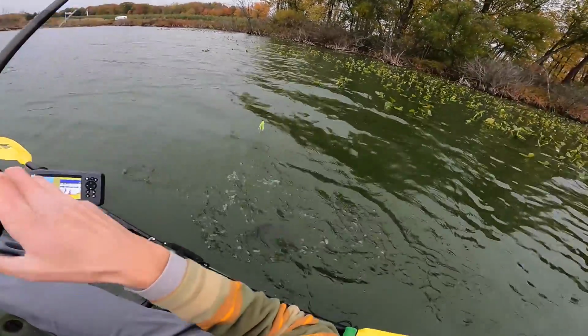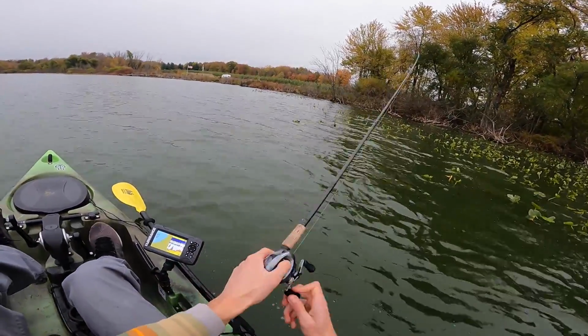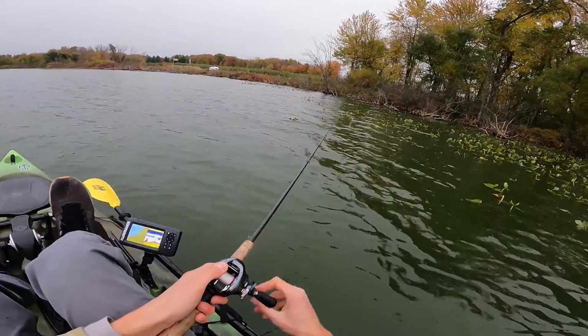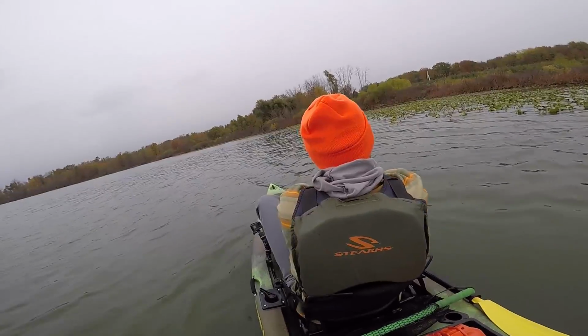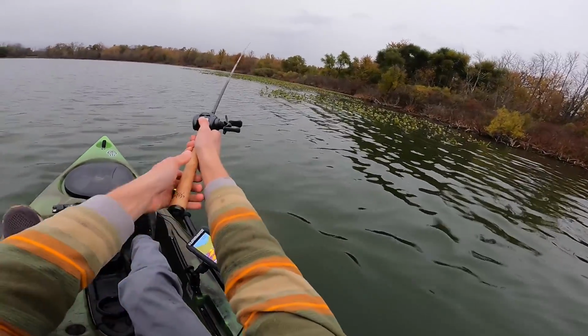All right, the chatterbait, oh, little buddy was confused. The chatterbait only took maybe like 12 to 15 casts, whereas I gave the spinnerbait a solid 50, 60 casts and I didn't get squat on it. All right, spinnerbait, do your thing. Let's go. We've got work to do.